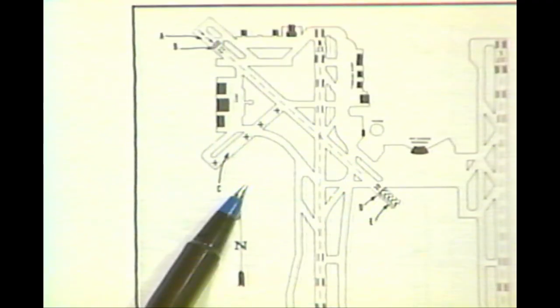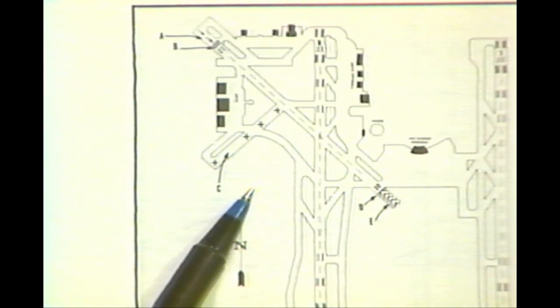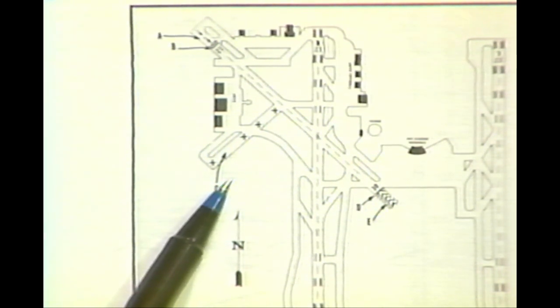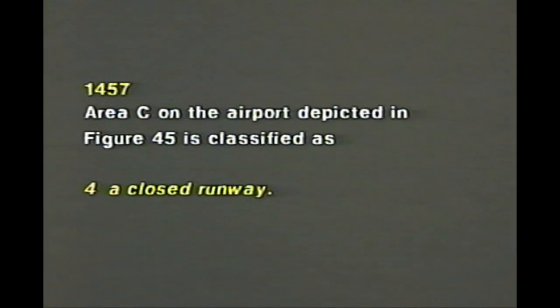457. Area C on the airport depicted in figure 45 is classified as... Well, I'd expect you to be able to get this one right without any aviation knowledge. With X's all the way across the runway, it means only one thing: the runway is closed. Can't use it. And be careful using something like this for an emergency out in the middle of nowhere.